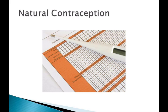Fertility awareness methods can be used to prevent pregnancy. There are many different methods, such as recording body temperature, observing cervical mucus, and recording menstrual cycles. However, it must be taught by a healthcare provider. Fertility awareness methods should not be used by couples who are not committed to careful recording and to abstinence during fertile periods.